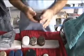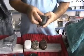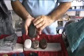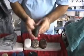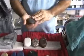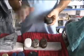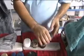Now with the advent of diamond wheels, you're able to shape and polish the stones, but as you can see, basalt doesn't take a polish because of its porous nature. Now it's a softer stone, and on the heat range for massage it's about second.